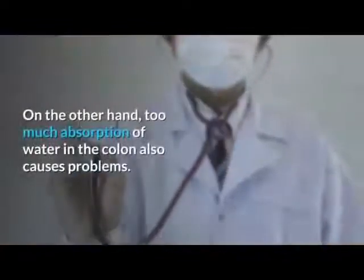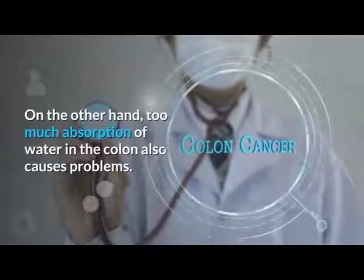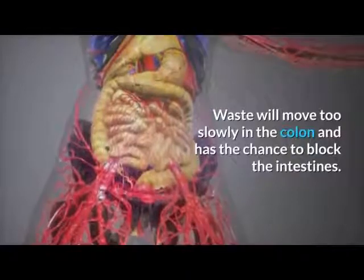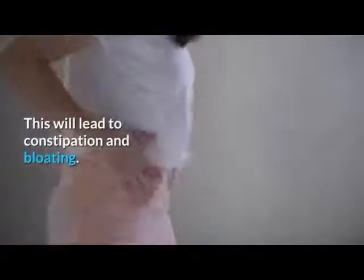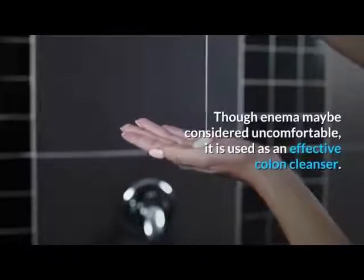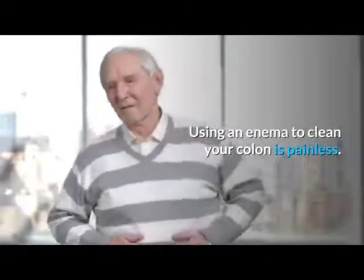On the other hand, too much absorption of water in the colon also causes problems. Waste will move too slowly in the colon and has the chance to block the intestines. This will lead to constipation and bloating. Though enema may be considered uncomfortable, it is used as an effective colon cleanser. Using an enema to clean your colon is painless.